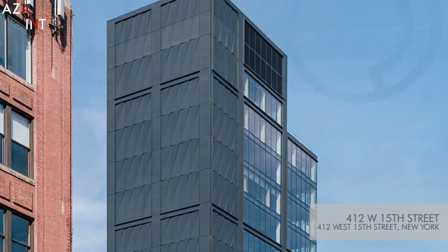We've collaborated on two projects with AZA-INT, one being 412 West 15th and the other being Essex Crossing. 412 West 15th is completed. Essex Crossing is still in the design phase. It hasn't started installation quite yet.